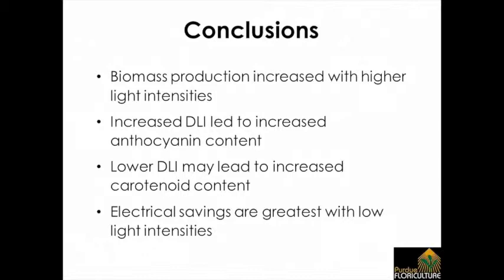Lower daily light integrals may lead to increased carotenoid content. I didn't talk about that. Again, we're still analyzing some of that data, but it's showing us that lower DLI may lead to that. And of course, there's electrical savings when you grow microgreens or bedding plants under those lower light intensities.